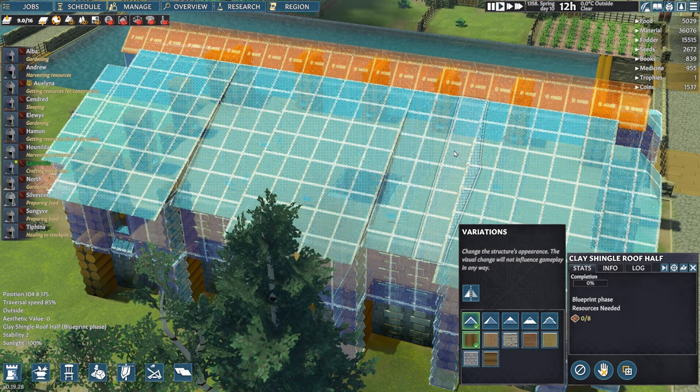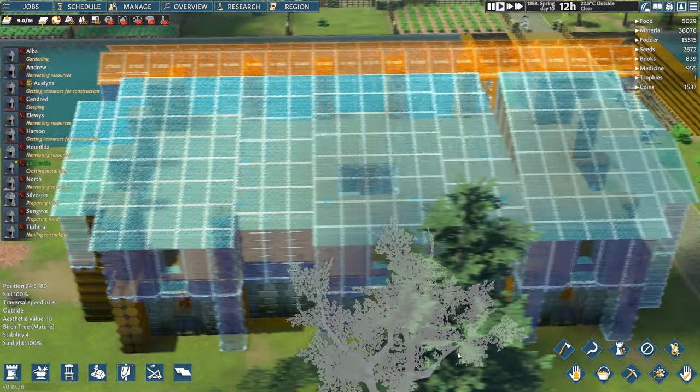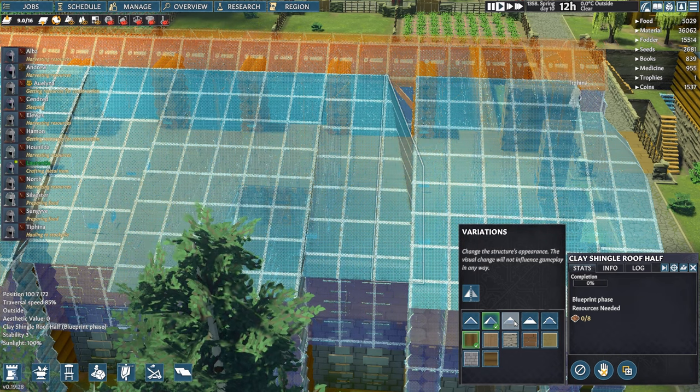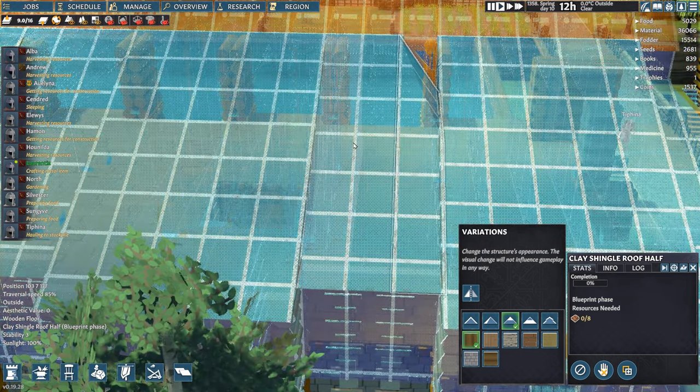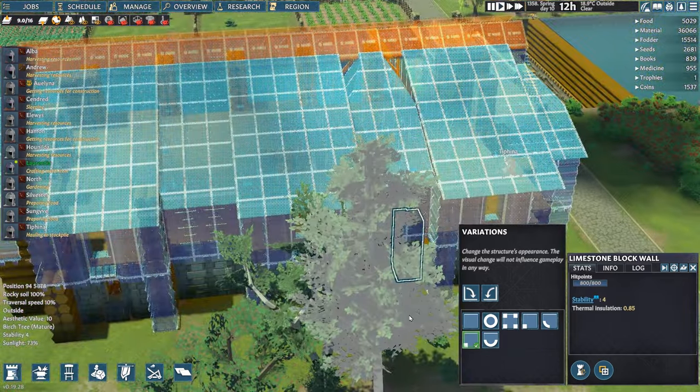Like, maybe I could go with something like this. I'm not sure if that would look good. That doesn't look like that would look good, but I don't know, just kind of messing around with it a little bit, just to see what it would, different designs and stuff, right?